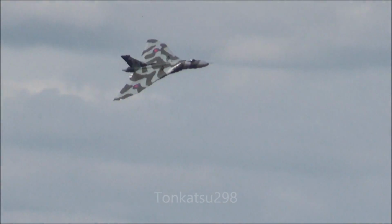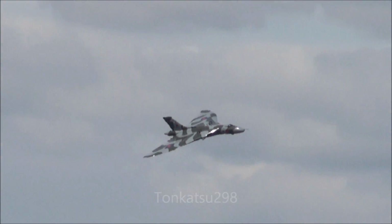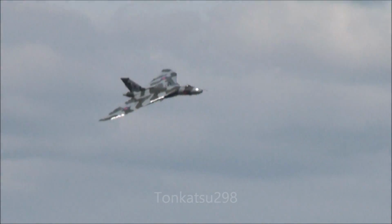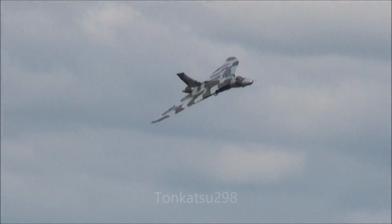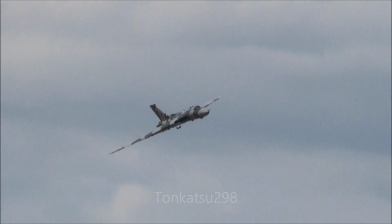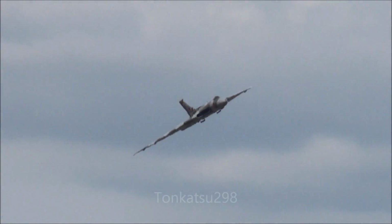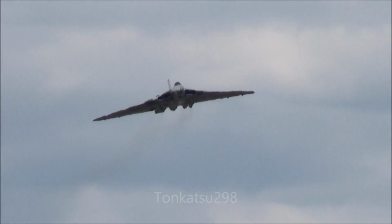Now I think next we're going to see Kev Rumens bring her round towards us on the B axis, which I'm sure we've talked about many times today, heading straight in towards us. And then as she tiptoes up on us again, we'll hear the power come on as he takes her into a spiral climb.